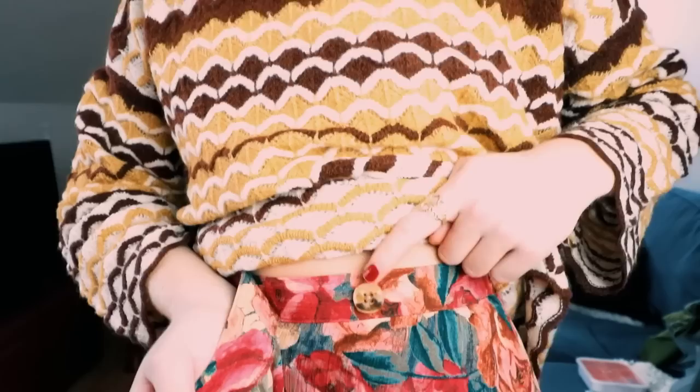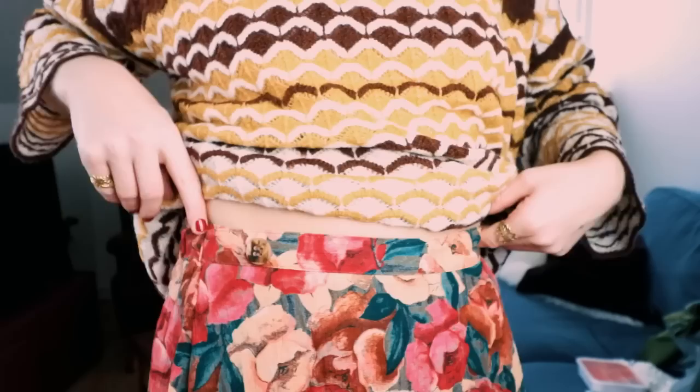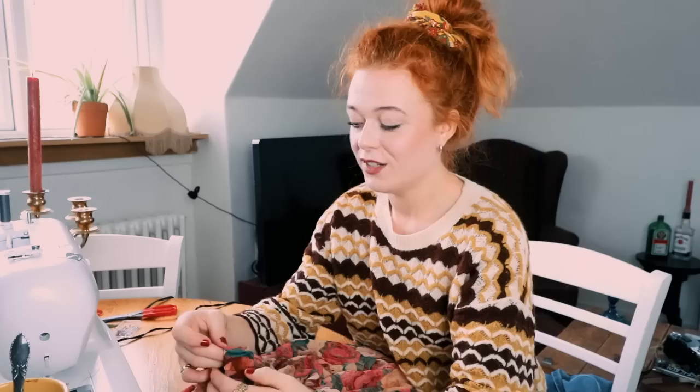I am officially an idiot because it has a button here and it is too big for me. So this is the button, and if I have to close it here, it gets too big. But if I just move the button over there, and there's also a button over here, and if I just move that a few centimeters, then it's gonna fit me. That was actually a super simple problem. So now I'm just going to move the buttons a few centimeters.